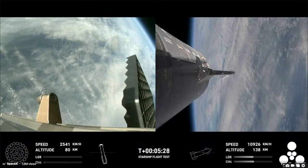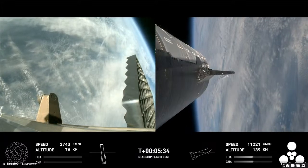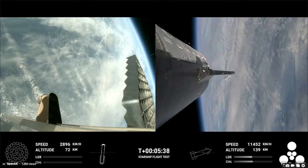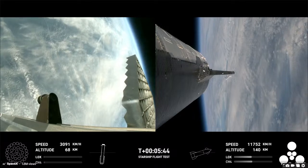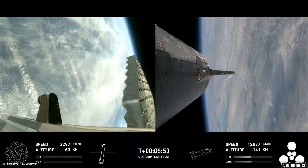We're looking to demonstrate controlled ascent as well as orbital insertion. Now, the bottom right-hand corner of the screen shows the ship engine graphics, so be sure to keep an eye on those. Yeah, Kate, this is just a phenomenal test so far. Super Heavy is performing beautifully today. It's on its return leg of the journey.